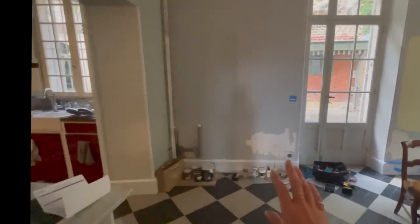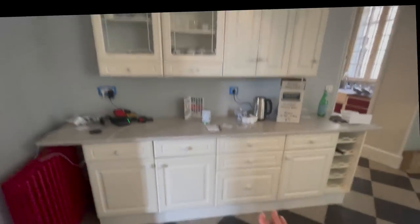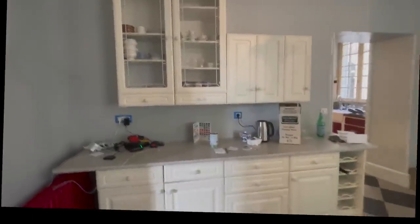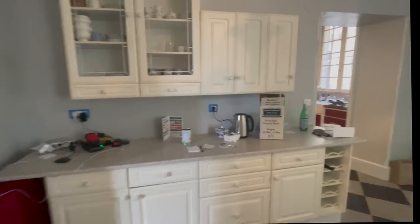We'll keep this table. We'll put in like a counter space with a dishwasher and a sink. I think we wanna take this out. Don't love it, it's not the highest quality. This is an awkward position and height. So that will hopefully be getting taken out eventually. So now let's go into kitchen number two.